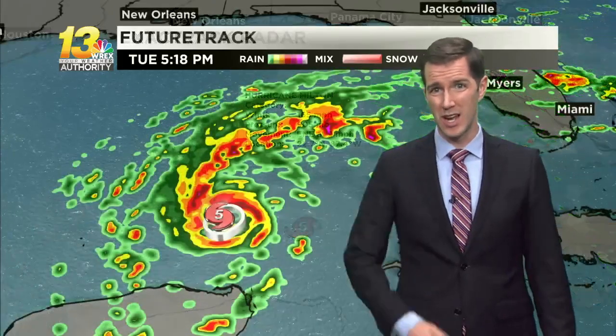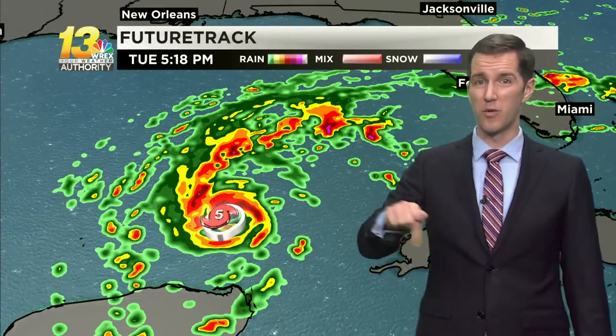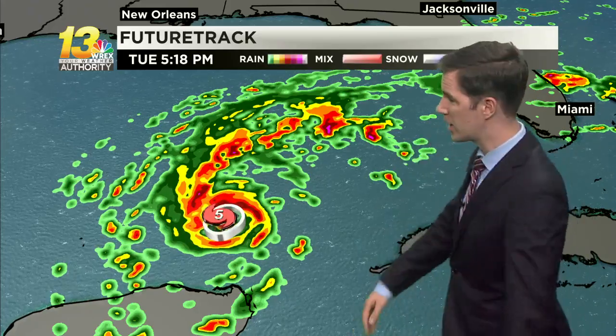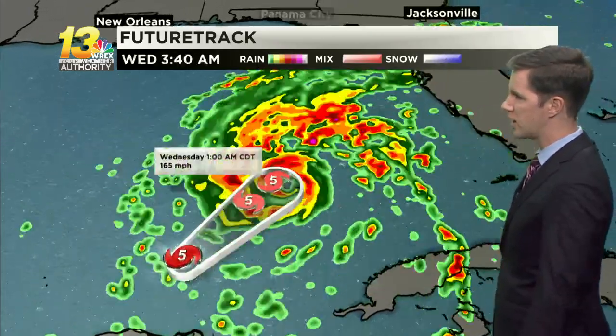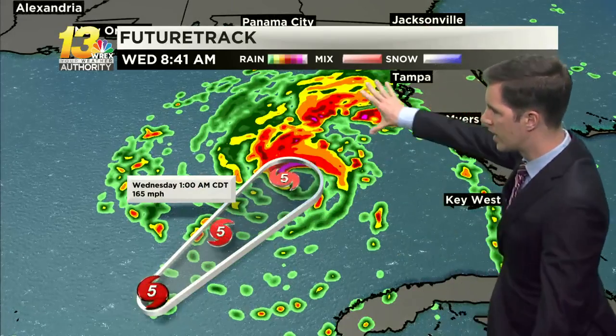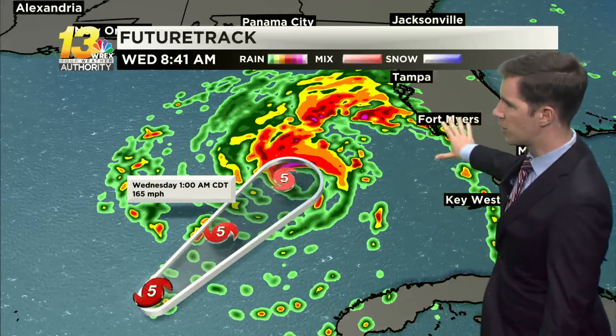So we'll have to see, now that it's back up to a Category 5, if it's able to drop all that fast before making landfall. Of course, the weaker it is, the lesser the impacts, but not looking good as of this point. You can see on Future Trek here that it's going to stay at a Category 5, possibly well through tomorrow morning. That's when some of the outer bands, the outer reaches of this storm, hit the Florida coastline.